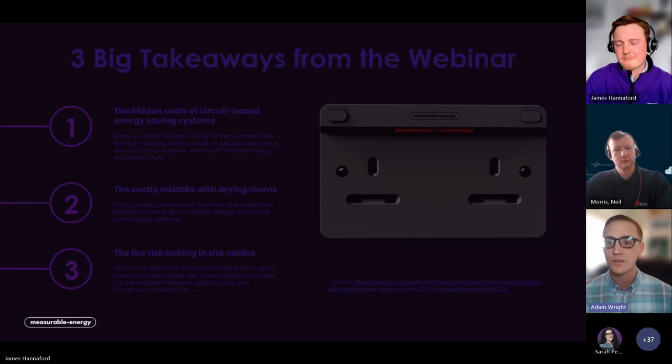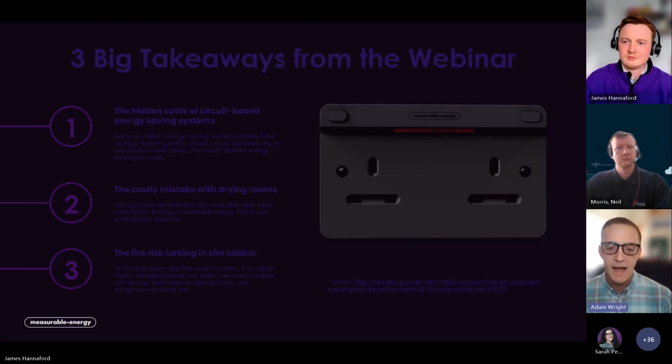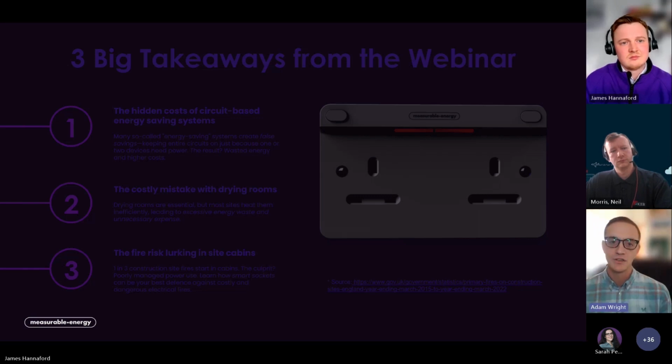So the way that we do it is we use some AI in our sockets that basically learns the pattern of what gets plugged in when and where. So we identify what appliance it is: a monitor, a laptop, a printer. Then we identify or learn the state of that device. By state, I mean how much energy does it use when it's in standby? How much energy does it use when it's in active use? How many standby modes does it have? How many active energy use modes? Because some devices have lots of different ones.